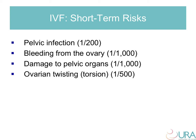The short-term risks associated with IVF are mostly related to the fertility drugs or the surgical procedure we perform to obtain the eggs. This egg retrieval is associated with a small risk of pelvic infection that occurs in approximately 1 out of every 200 patients. We are passing a needle into the ovary, so there is also a small chance of bleeding from the ovary or damage to the other organs in the pelvis, like the uterus, the intestines, the bladder, or blood vessels. These complications thankfully are rare and occur only in 1 out of every 1,000 cases.